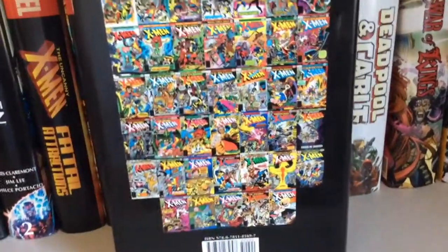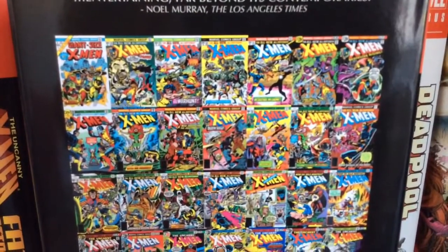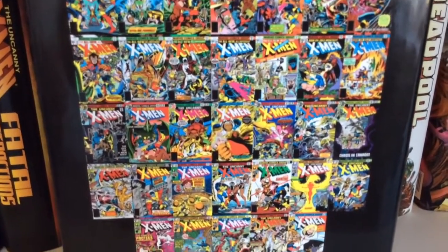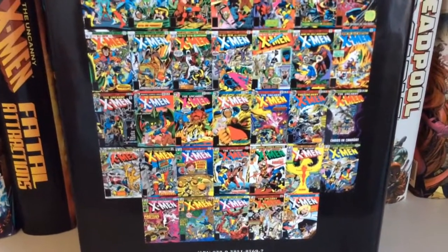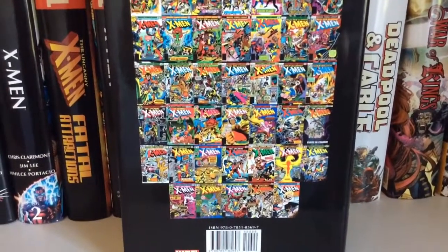Chris Claremont is world famous for his amazing stories. And I felt this had a really nice run to it. The stories just seemed to go on. Everything about this era for me is just perfect. The stories are well written, they're well thought out, and everything just kind of flows into the next issue.